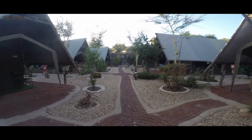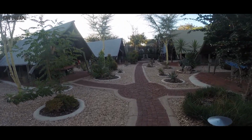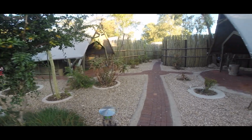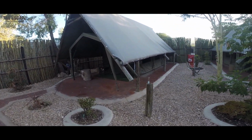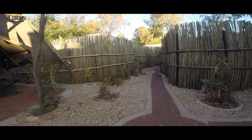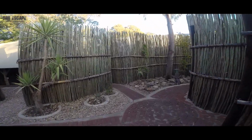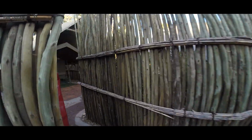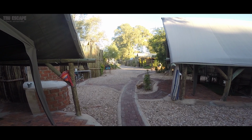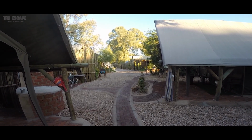Right, morning. So we're at Urban Camp. It's about 6 o'clock in the morning. Getting ready for the next day's drive. Yeah, so this is just to show you how it looks inside the camp itself. That's very nice. On that side you can camp if you have your own overlander or caravan, and if you don't want to make use of the luxury tents.